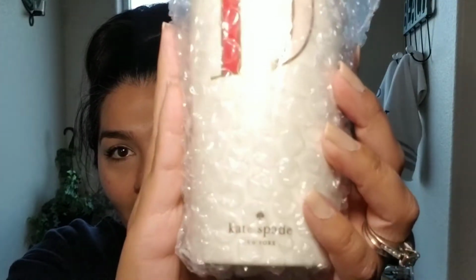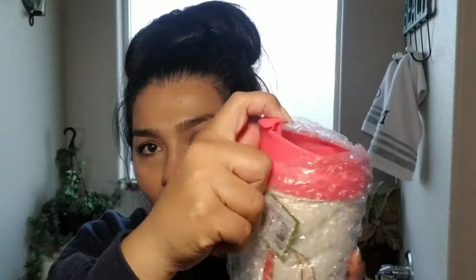Definitely. The next thing I received was from Kate Spade. I ordered one of these mugs right here, and it has my first initial on it and says Kate Spade down there at the bottom. It's just a little coffee mug. It's plastic, and it has this kind of plasticky rubber top. But yeah, this was really cute. It was 18 bucks. I got it off the Kate Spade website. You get free shipping, free returns if you don't like it. So yeah, I thought it was super cute and fun.